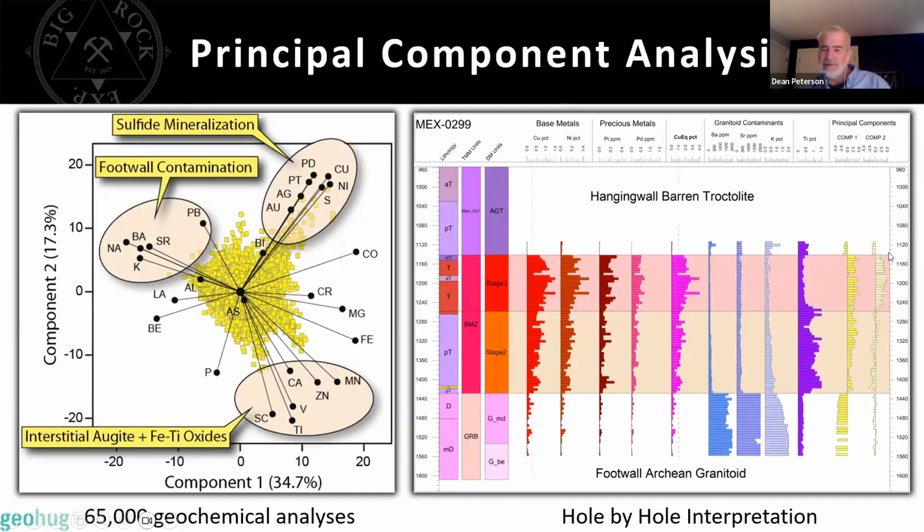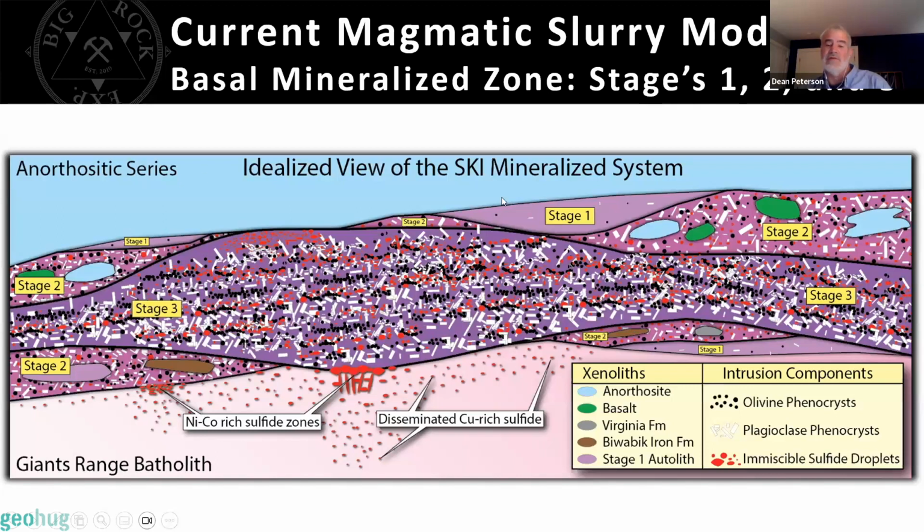So stage 3, we see very strongly positive of both component 1 and component 2. Stage 2 mineralization, it's got copper, it's got nickel, it's got lower grade platinum and palladium. Generally, component 2 goes somewhat negative in there. So we're seeing a lot more of essentially interstitial iron titanium and iron titanium oxides and augite. That's what we're seeing. And when we showed this to the consultants, they actually finally agreed that we knew what we were doing. If you make a box plot, we'll believe you, kind of thing. But this is kind of what we think is going on.